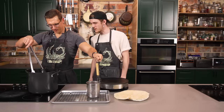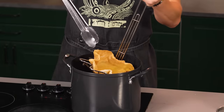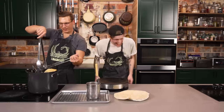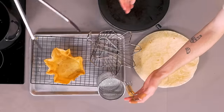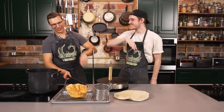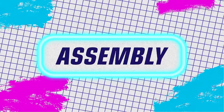Yeah. Here, take that. Well, the great part is that it's gonna boil for oil. Well, now we just got a soup. It's falling. That looks right, right? Dude, that's sick. We're crushing it. We're excellent. All right, let's put this slop trough together.